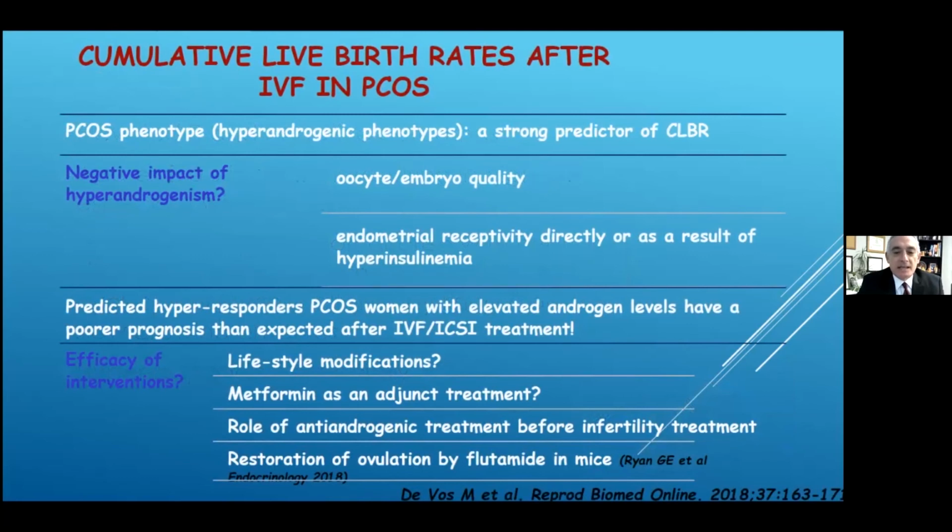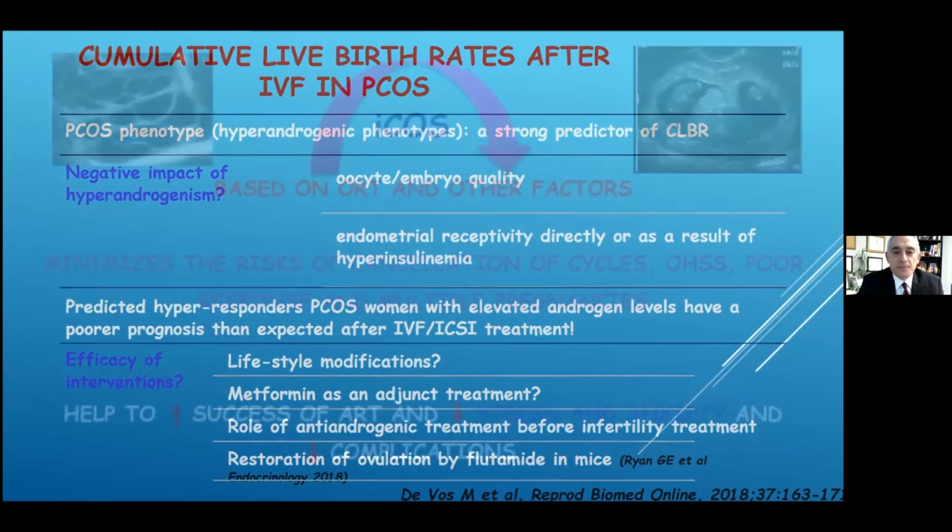So this is again a slide from Dr. Patil, but looking at the phenotype of PCOS is also a strong predictor, especially those with hyperandrogenic phenotypes. And for these you should do lifestyle modification, diet modifications, metformin, all these things. But I know there's at least a talk or two on adjuvants, so I'm going to move quickly with this.